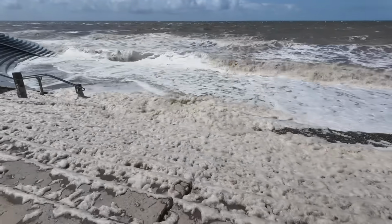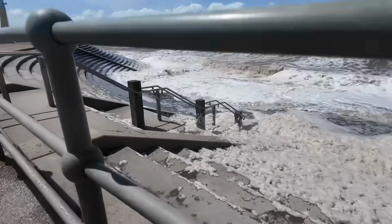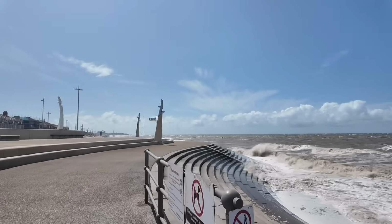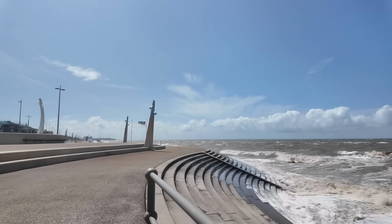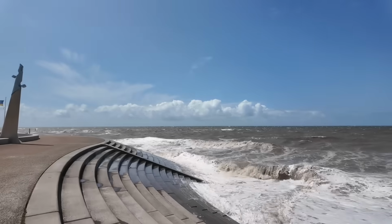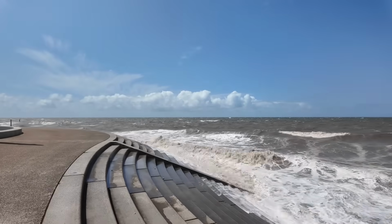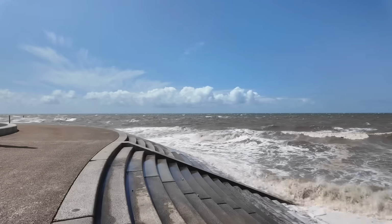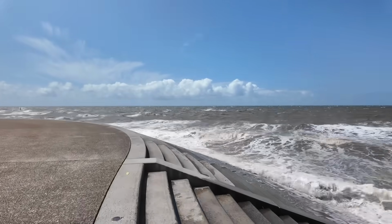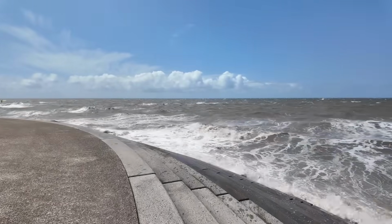Don't blow on me. I don't need muckying. I wouldn't like to think I was walking on the lower promenade at Bispham, because you're a bit wet right now. And they're very wet.